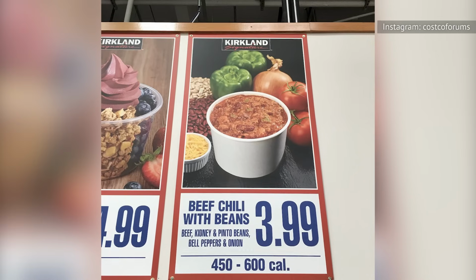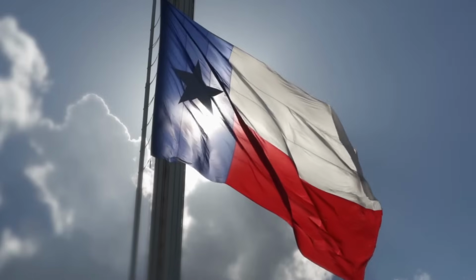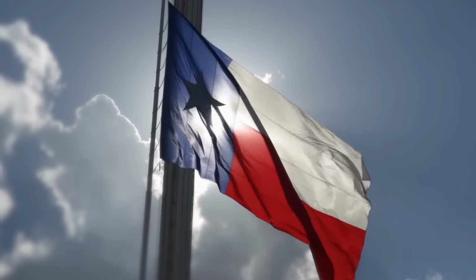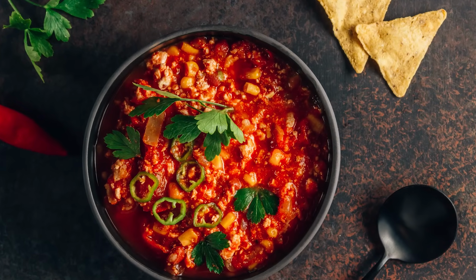Costco's beef chili chose the losing side in the long-standing debate as to whether or not chili should contain beans. The debate is serious business to native Texans who strongly believe beans do not belong in chili. And Texas has some authority here, as chili con carne was first popularized there, and it is the state dish.